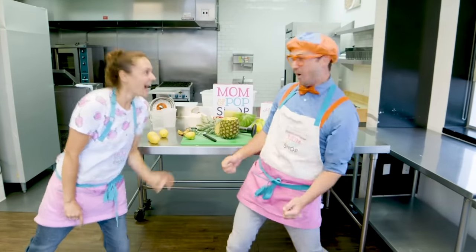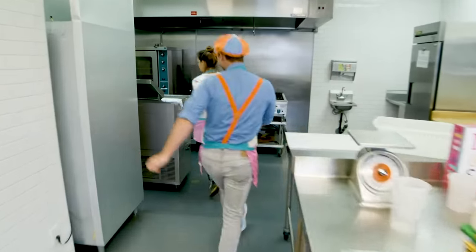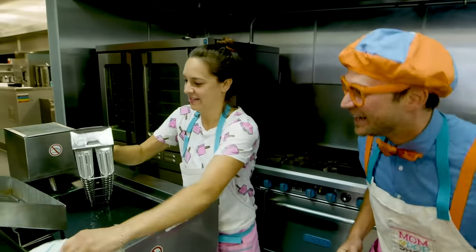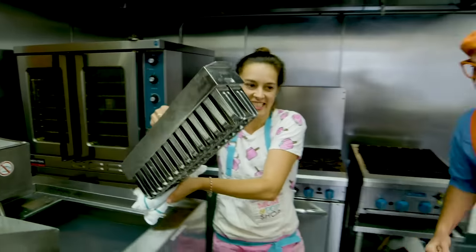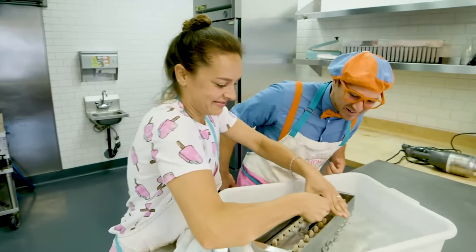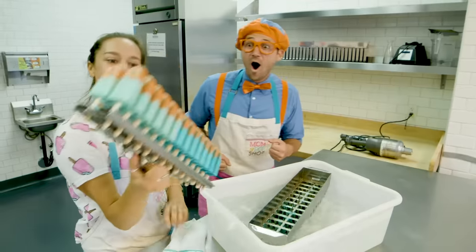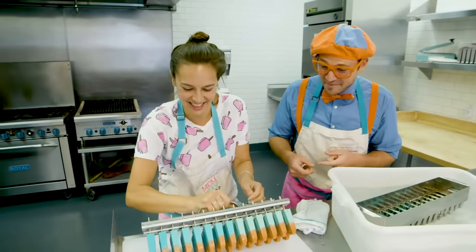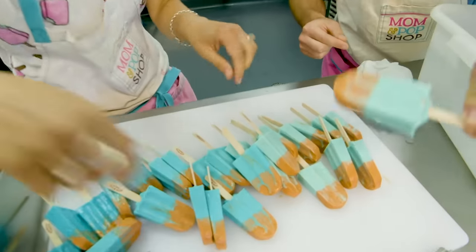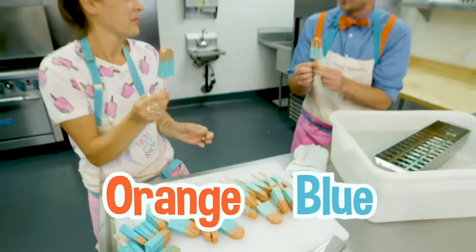Did we just hear a ding? Oh, you sure did. The popsicles must be ready. Let's check them out. Woohoo! All right. Whoa, I am so excited. Hey, we gotta drain them. I can't wait to see the ingredients you use. Me too. Whoa. They're nice and loose. Whoa! Look at them! My two favorite colors! Yeah! Check them out. Blue and orange. Shall we try them? Yeah.